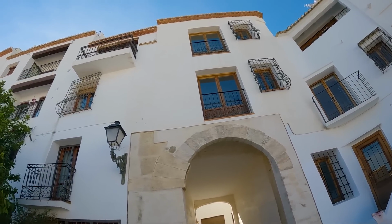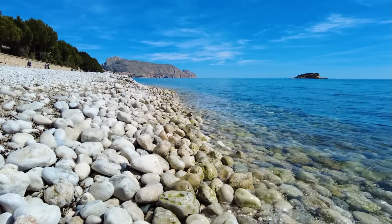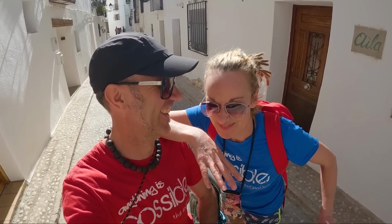It's absolutely stunning. And the Costa Blanca, you can see where it gets its name from. Partly because of the whitewashed villages, like in Andalusia, and then obviously the pebbly white sand beaches. And the white cliffs, apparently, as well. And the white cliffs, yeah.